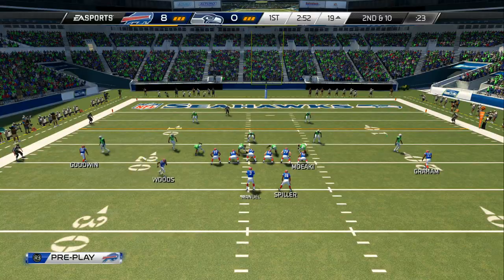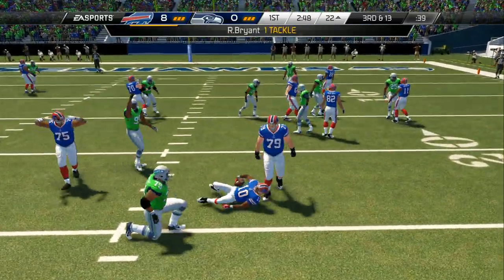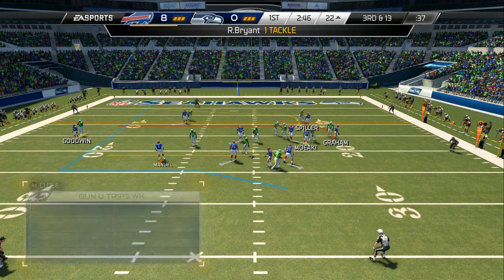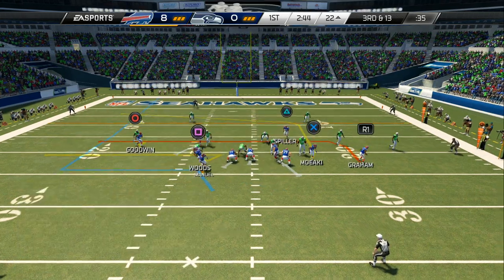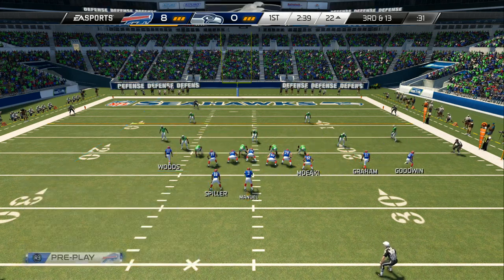The quarterback came off. That's a big hit. They tackled the runner for a loss. Advantage goes to the defense.